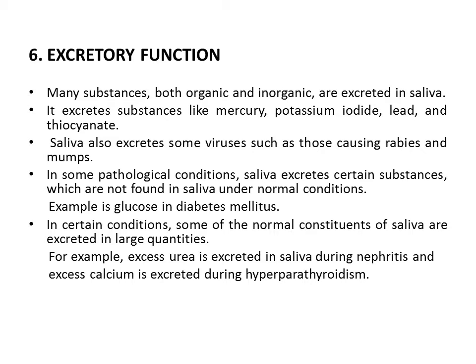In certain conditions, some of the normal constituents of saliva are excreted in large quantities. For example, excess urea is excreted in saliva during nephritis and excess calcium is excreted during hyperparathyroidism.